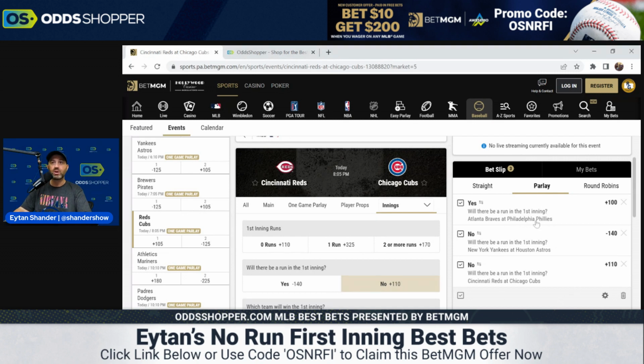Yes, there will be a run in the first inning for the Braves-Phillies. No run in the first inning for the Yankees-Astros. No run in the first inning for the Reds and the Cubs. That's all there at BetMGM.